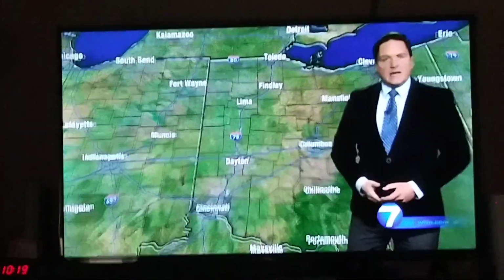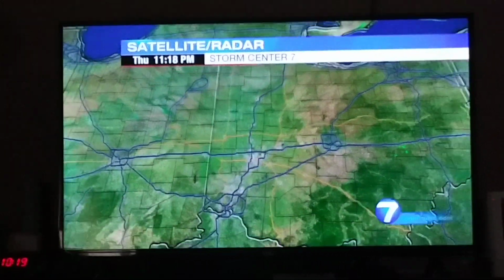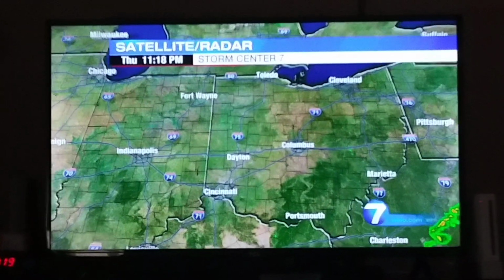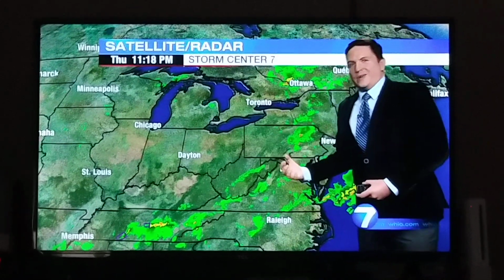Now, we will see some mainly clear skies overnight. We're not looking at any rain at the moment. Zooming in on Dayton, no rain, and really not that much cloud cover. You have to zoom out a bit. You can see the bottom right part of your screen. Well, there's some rain, and that's actually in advance of the cold front that pushed through our area yesterday.